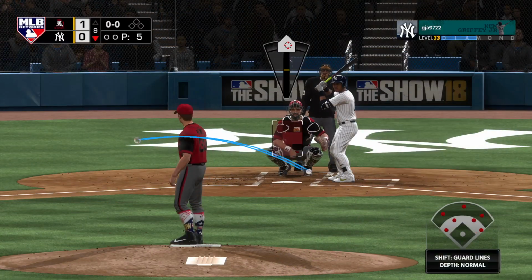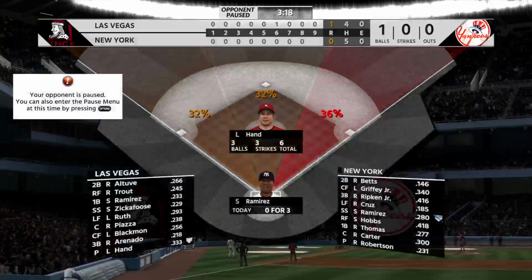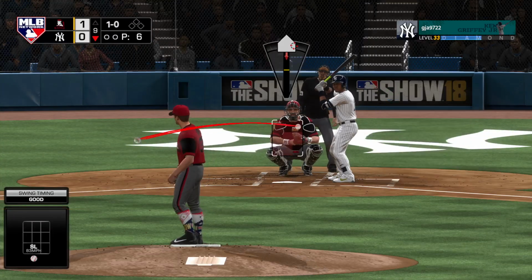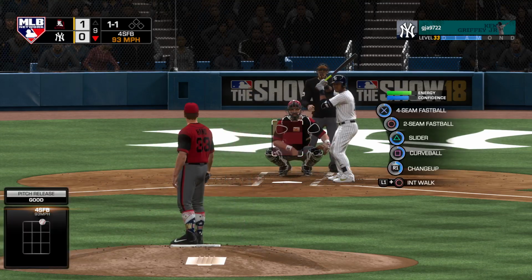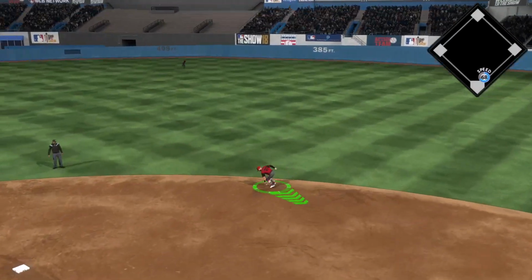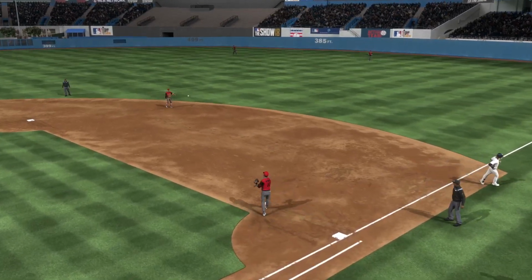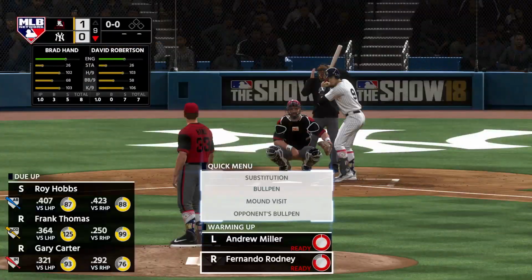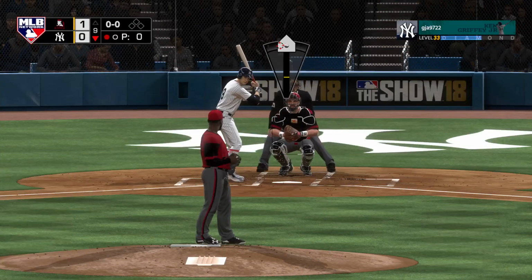Leading off the inning, Jose Ramirez, and they'll need him to get something going here. And they start him out. A high strike there, and it's 1-1. Sliced hard on the ground, played on the backhand, and there's one gone to start the bottom of the ninth. Digging in to try it again, Roy Hobbs. Fernando Rodney comes out of the bullpen to shut things down here in the ninth.